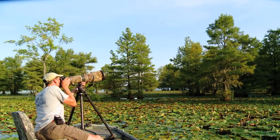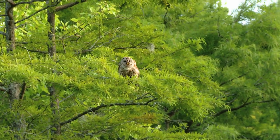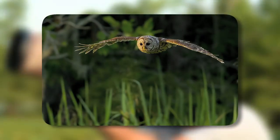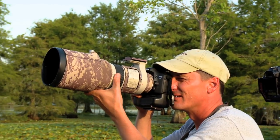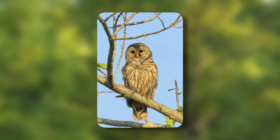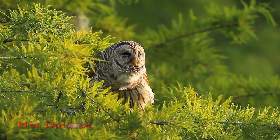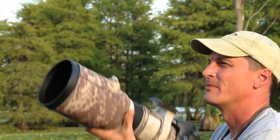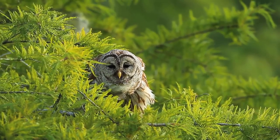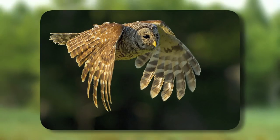Wow, look at that. Very cool, very cool. He's landing in this tree over here. The other one just landed right beside him. I don't know which way to look anymore. I got one in the tree behind me and two out here. Tell you what, this is quite a treat this afternoon.